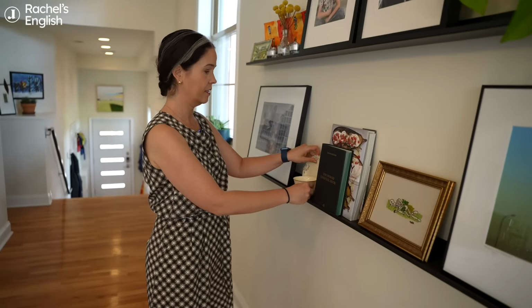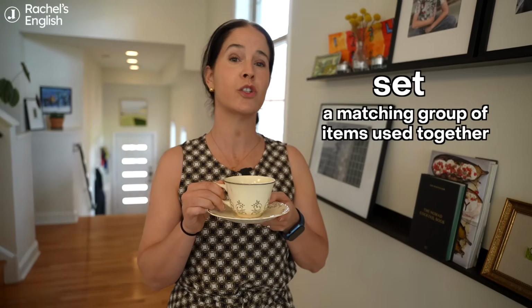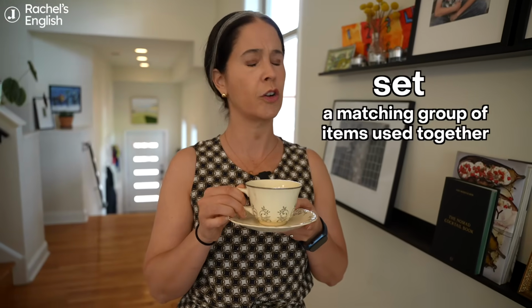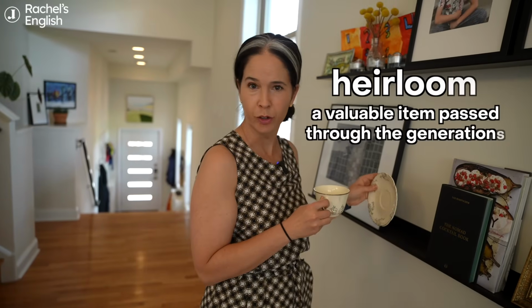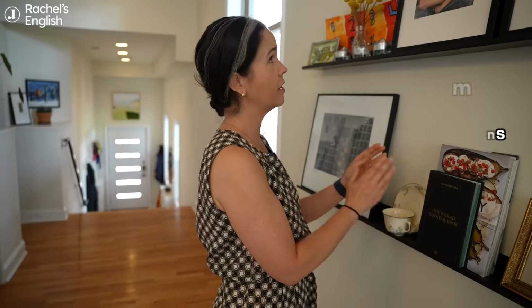Also, this is a set from my husband's grandmother, right? Right. Grandmother, Ada. I think it's so special to have little family heirlooms around the house. Okay.